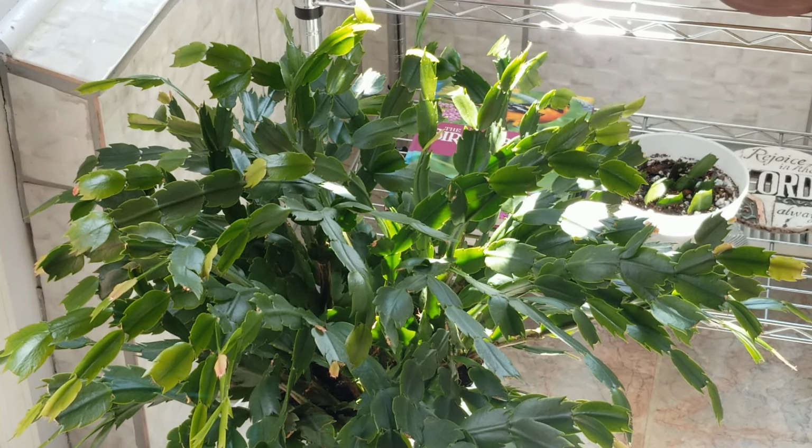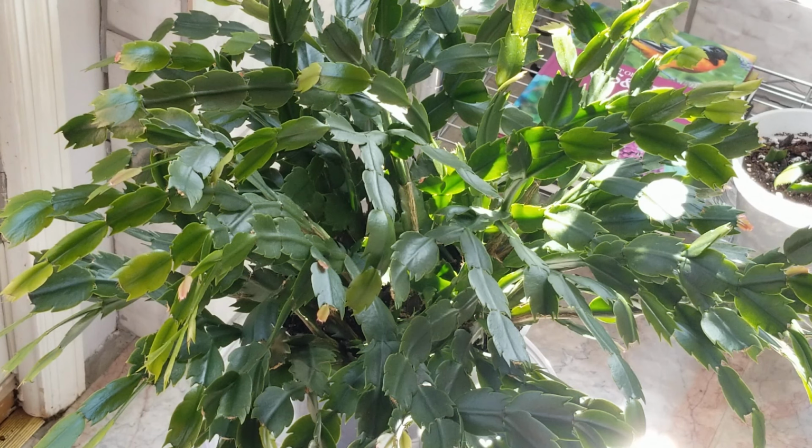I don't fertilize, and I check to make sure during the month of September that the soil is dry to about an inch or two down into the pot before I water them. And then in October, I stop watering them completely. I'm trying to mimic as closely as possible what happens in their natural habitat that signals them to bloom.